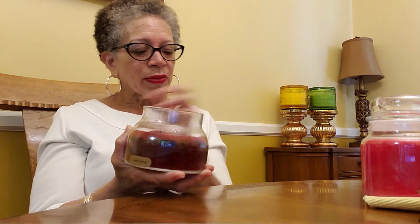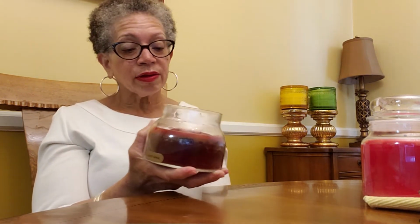It does not take a long time to pull out, but it does burn slowly, and it really throws very well. Now, I have not tried it down here in my dining room, which is open to my kitchen, which is open to my living room. So I guess it's open in that sense, but not really open concept. But in my master, which is pretty big, the throw was great, and I could smell it in the hallway upstairs and in my office.